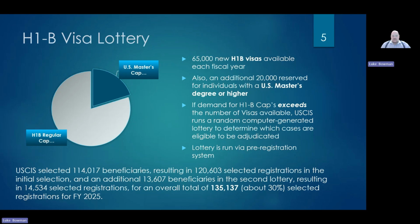The lottery itself is run via a pre-registration system. Kind of the purpose of this call is to turn everybody's thoughts toward this registration system, because that system's going to open this year on March 7th at noon Eastern time, and that's going to close at noon on the 24th Eastern time.